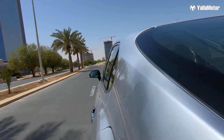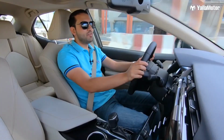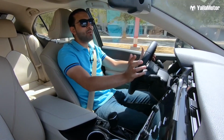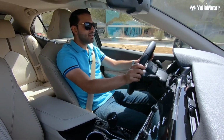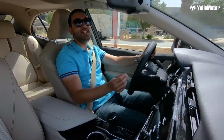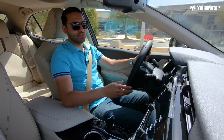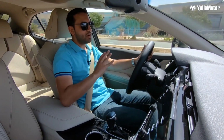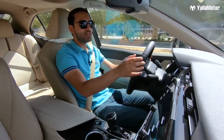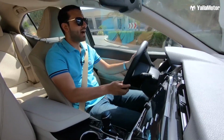To give you a better understanding of what I'm talking about, the Camry Hybrid claims to average 26 kilometers per litre. And while that's a figure you could probably achieve in ideal conditions, even in the real world, as I'm driving right now, I'm averaging 20 kilometers per litre, and that's amazing. Think about it this way. If you're someone like me who does approximately 60 kilometers per day to the office and back home, all you'd need is 3 liters of fuel to cover that distance in the Camry Hybrid.